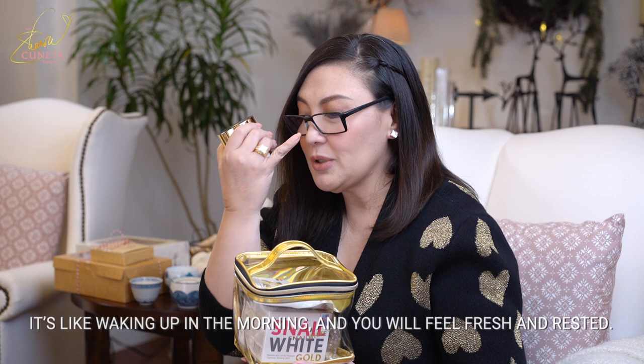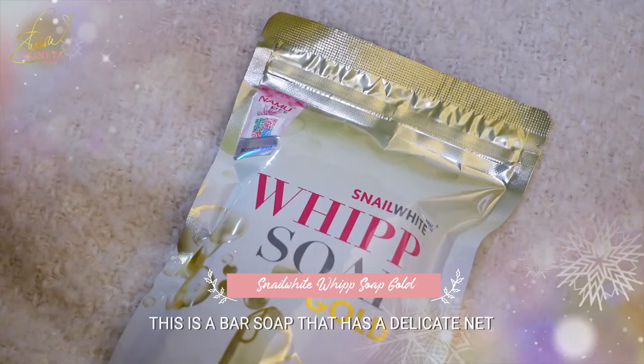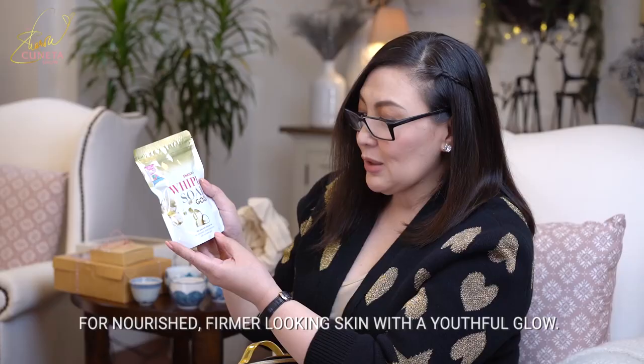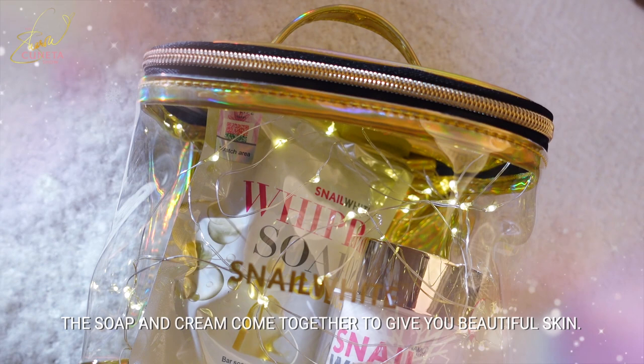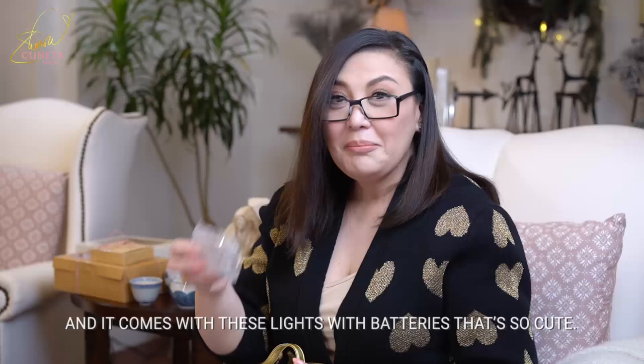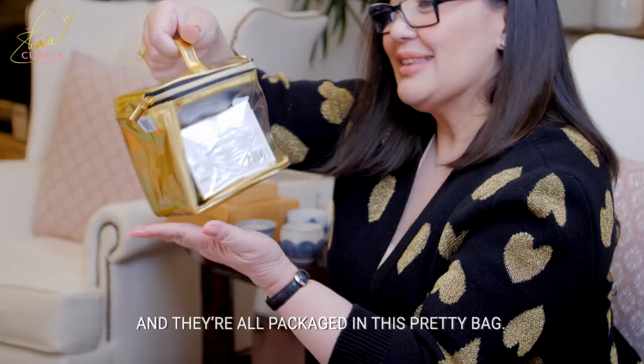Ito po yan. Now this is included here along with Snail White Whip Soap Gold. Ito po ay bar soap. It has a delicate net for nourished, firmer looking skin with a youthful glow. Again, so I guess you soap muna and then you use the cream. And kasama po dyan ay itong soap at ito pong cream na pampaganda ng skin at may ilaw. Kasama po yung ilaw. Ito, de bateria. It's so cute. And they're all packaged in this pretty bag.